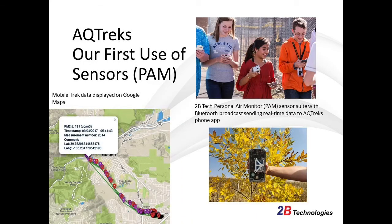The AQTreks pilot project was an overwhelming success. Teachers and students absolutely loved the project and their ability to explore any area of interest to them. So we took the next step and created a sensor suite, which we called the personal air monitor.